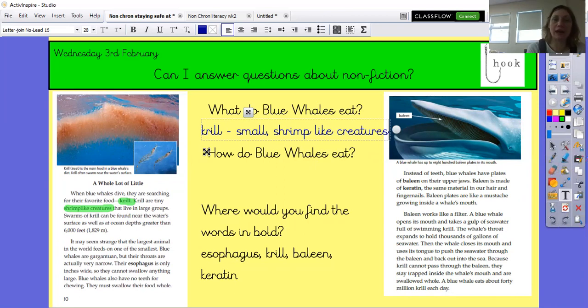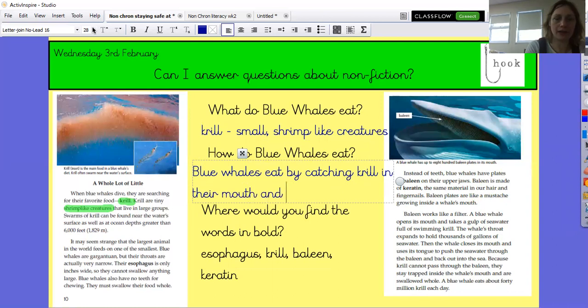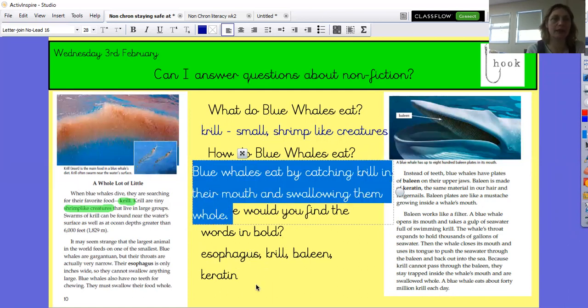So, how do blue whales eat? So that's quite complicated, but we could simply say blue whales eat by catching krill in their mouth and swallowing them whole. Oh, font size. Whole. I've written over the top of my words. Just give me a second and I'll rearrange things. I'll make that slightly smaller, otherwise it's not going to fit. Oh dear, and I'm in the way again.